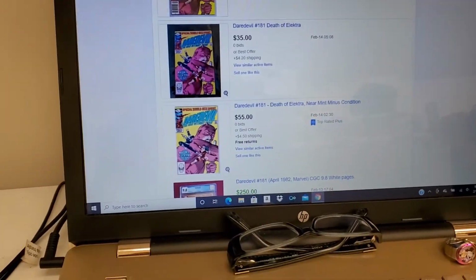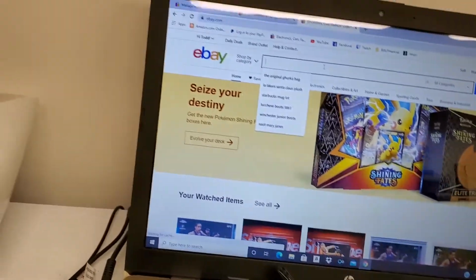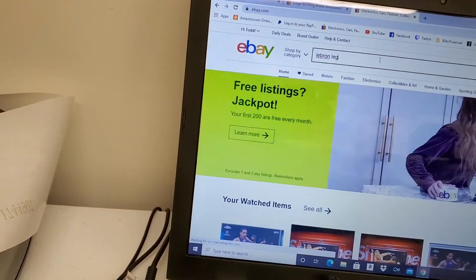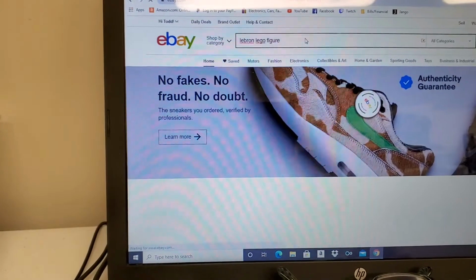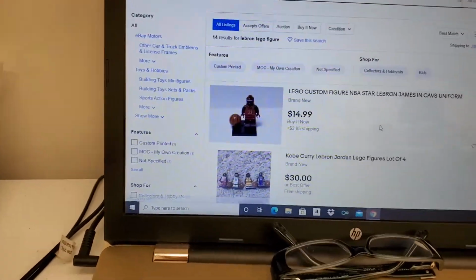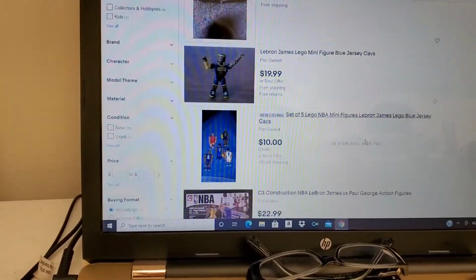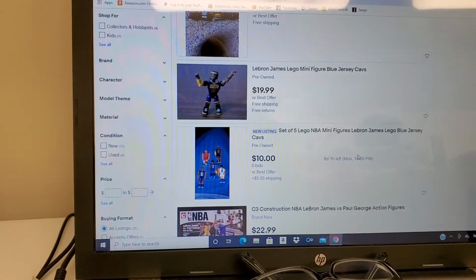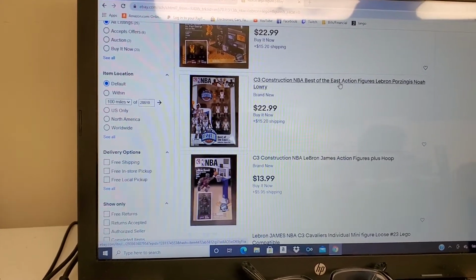All right, this is okay. Let's see here. Let's just type in LeBron Lego figure. Lego custom figure NBA LeBron James in Cavs uniform. Kobe, LeBron, Jordan Lego figures, lot of four. LeBron James Lego minifigure blue jersey Cavs. I got the white and the burgundy, I guess you call it. Oh, right there they are. Action figure.